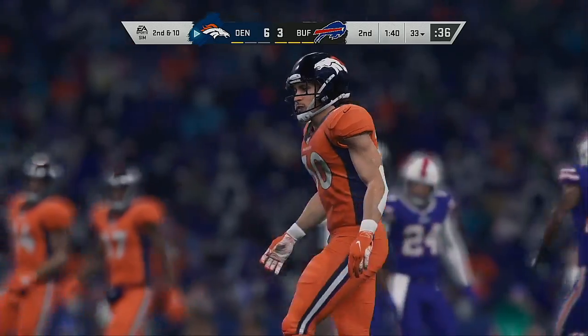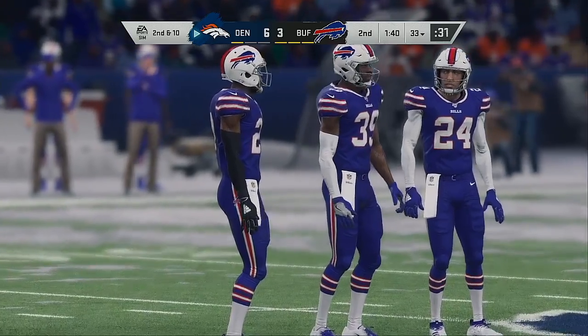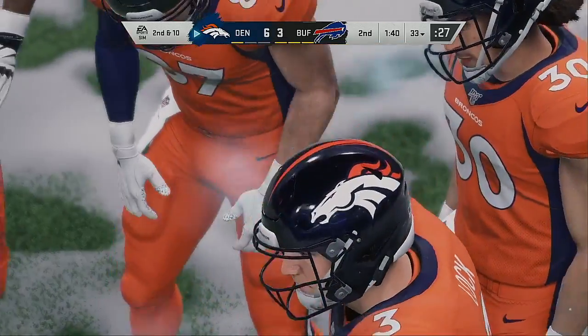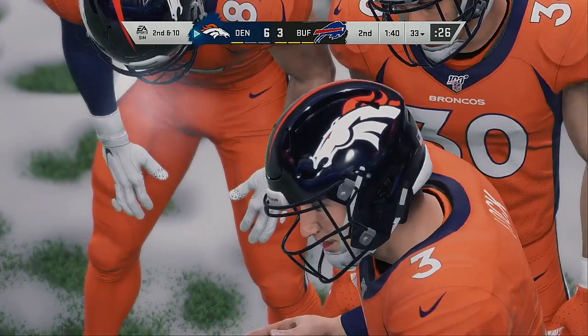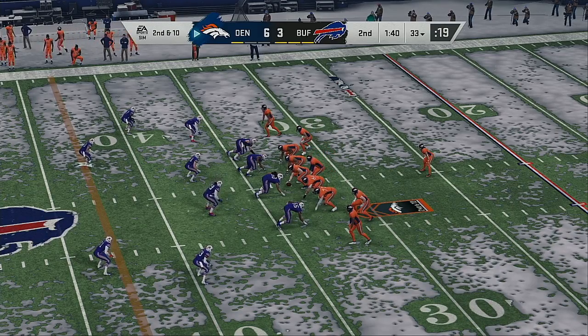It'll be second down. So much of this game is about leverage. We always talk about low man wins in the trenches. Well, it's like that at just about every position. And sometimes, if you lose that leverage and you're losing the battle, just jump up at the line of scrimmage and try to bat the ball away. And that's exactly what happened there.